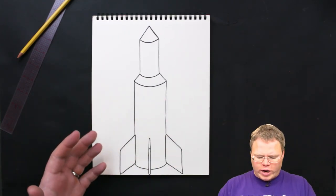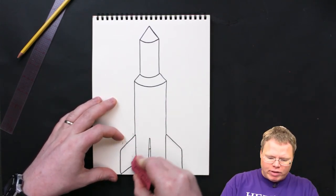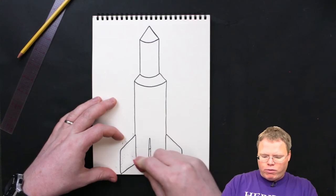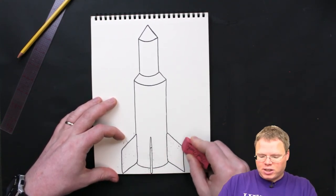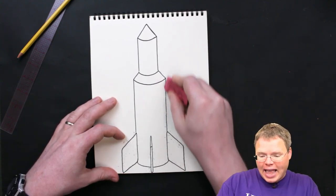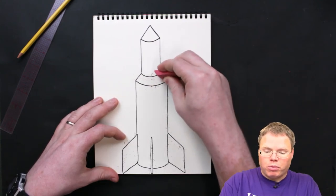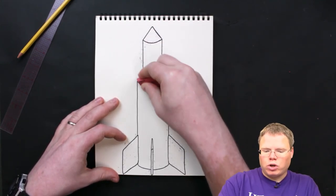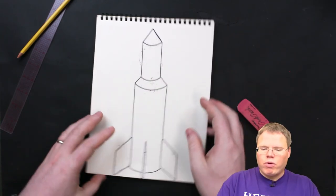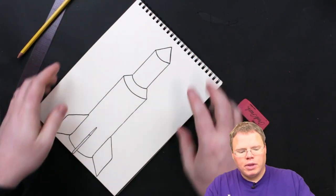And now that I've traced all the outlines, I'm gonna erase any pencil lines that I still have left over. Now, if you've done this with colored pencils, you probably don't wanna do this step because it'll smudge and smear your colored pencils a little. And if you've done it with a Crayola marker, like a washable marker, then it might smudge and smear that too. But since I used a Sharpie, it's a permanent marker, I can go back and erase any of those pencil lines that are showing up.